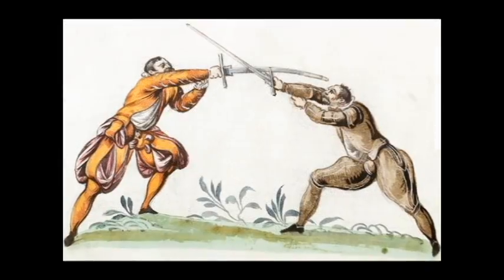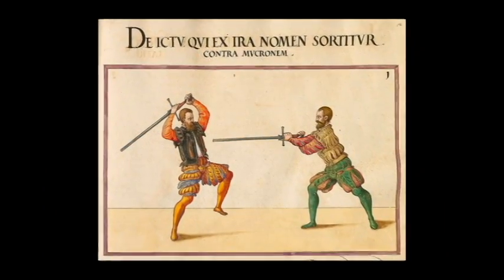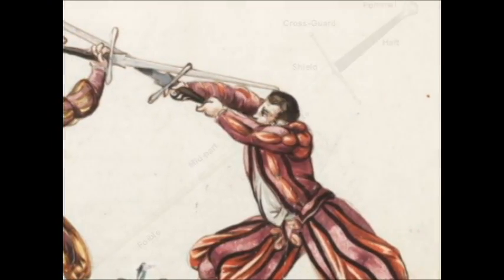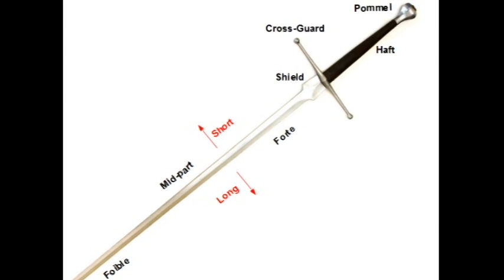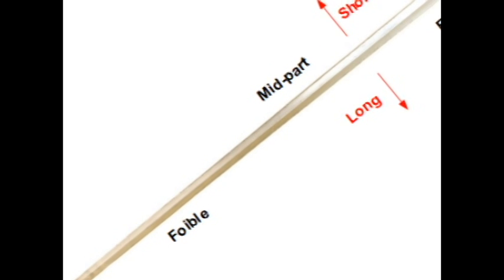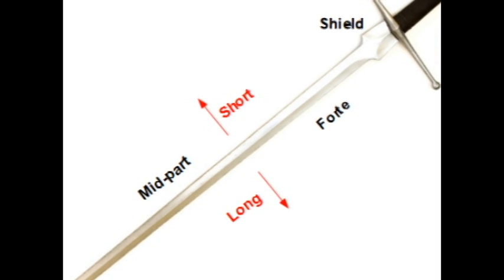Despite the high regard that Meyer and other Germans had for the weapon, the longsword was falling into disuse in the mid-16th century. By the time Meyer wrote The Art of Combat, it seems that the longsword was primarily a fencing weapon used in unarmored combat. This fencing variation of the longsword can be broken down into two parts, the blade and the hilt. The hilt is comprised of the pommel, the haft, and the crossguard. The blade is divided into 5 sections: the point, the foible, the mid part, the forte, and the shield.